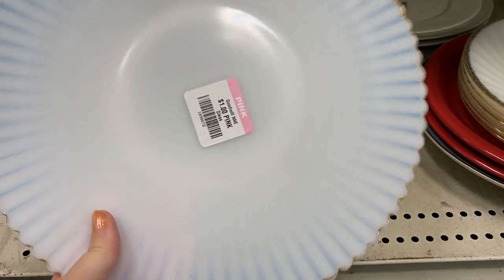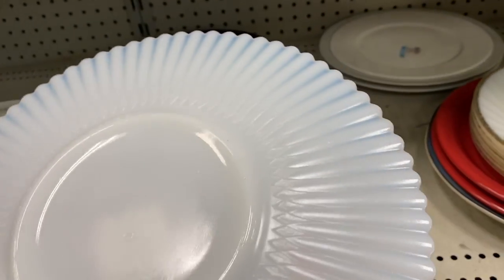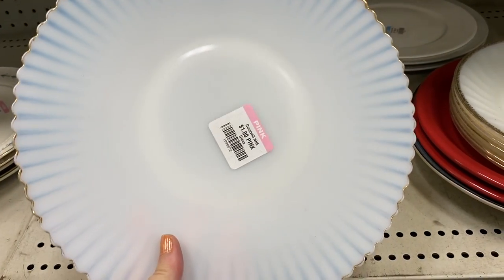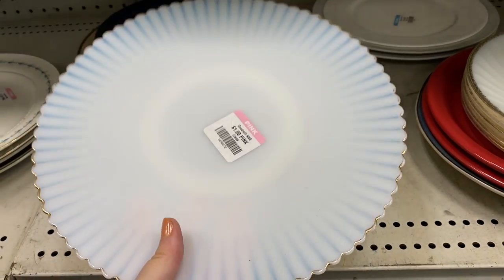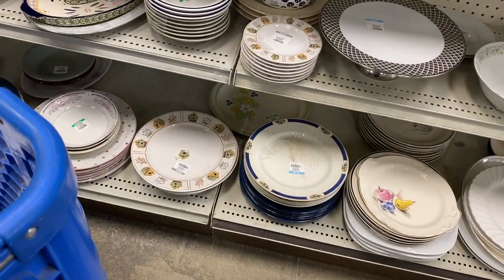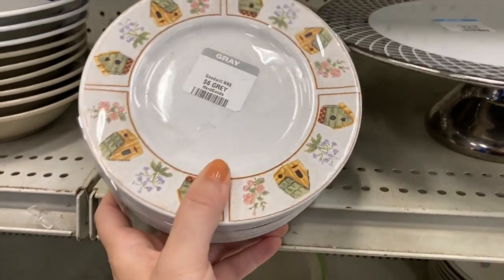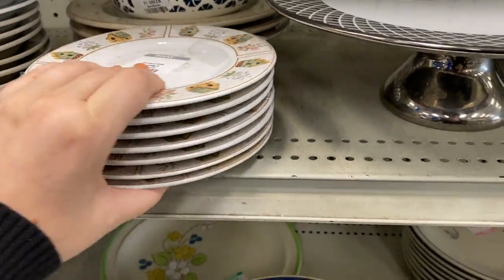So underneath those plates, I was after this little base plate. I thought it was so gorgeous, perfect for decor. It had a nice opaque look around the edge of it. Now, it did have some gold trim that was fading off, but I still thought it was a really great piece to pick up. Definitely has a lot of potential.